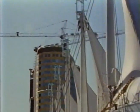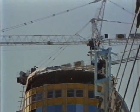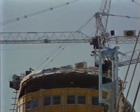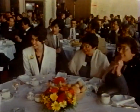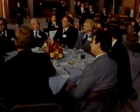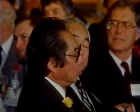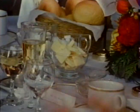On October 26th of 1984, there is once again cause for celebration as the president of Tokyu, Canada, Toshito Shiota, welcomes his guests to the topping off of the Pan Pacific Hotel. Ladies and gentlemen, I would like to call upon the president, please, of the Tokyu Corporation of Canada, Mr. Toshito Shiota.